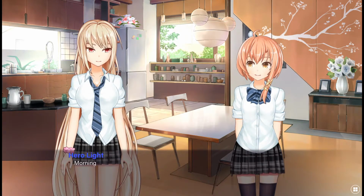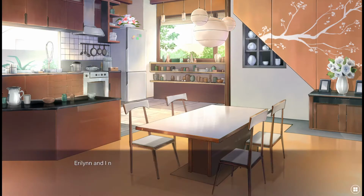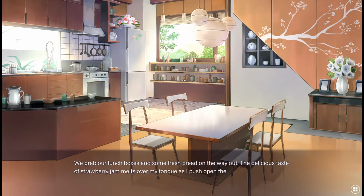Good morning! Morning. Are you guys ready to go? Erlyn and I nod. We grab our lunchboxes, some fresh bread on the way out. The delicious taste of strawberry jam melts over my tongue as I push open the door. It's another beautiful day. A nice breeze filters through the trees and rustles the branches over our heads as we walk. Eventually, Kosei meets us on the way there. He grins and waves as he comes up from around the corner.